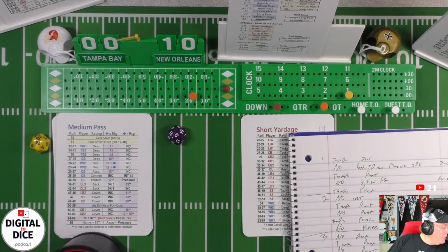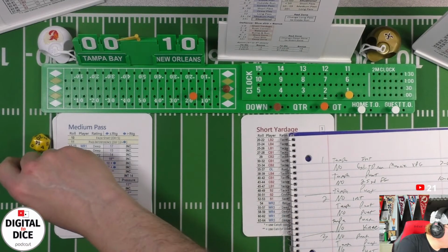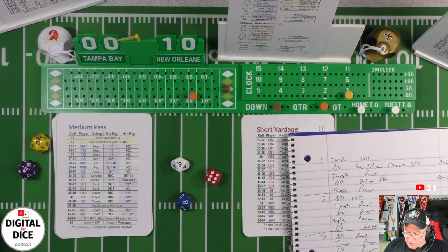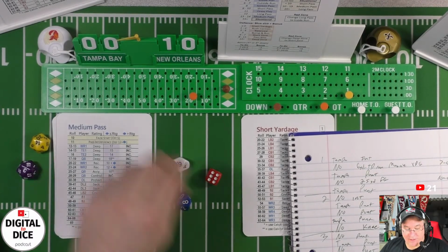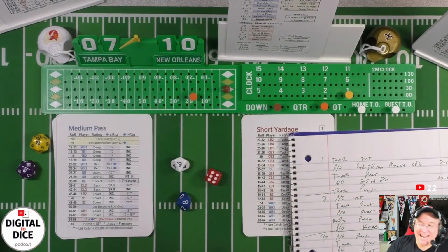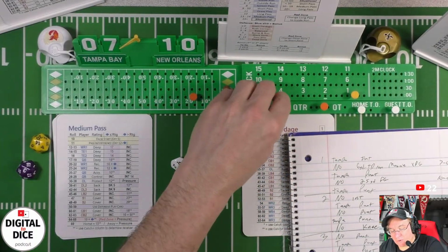So we only need 9. All right, we only need a 9, and that includes a bonus of 2. So Alan Levitt is the kicker. So we need a 7. We need to roll a 7 on here. And yes, we did. That's good. So the extra point is good. So it's 10-7. Holy smokely dokalies, the Buccaneers, 99-yard drive. And they go in for the score.